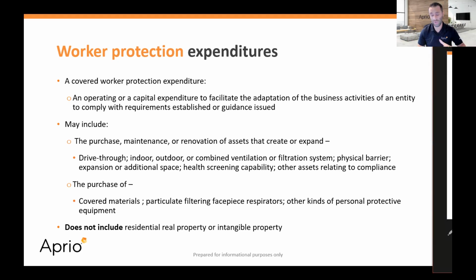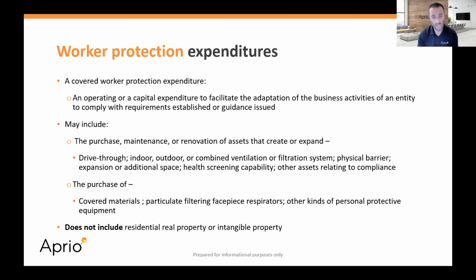Like these other costs, and really all the costs within the program, it's important to ensure that these are for business use, not personal use, when including them in a forgiveness request.